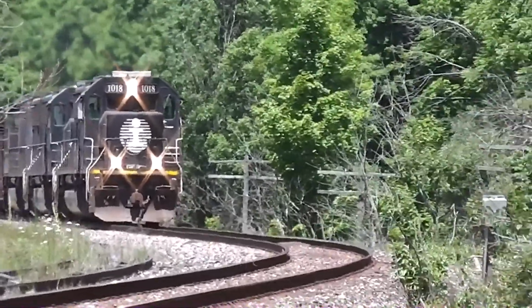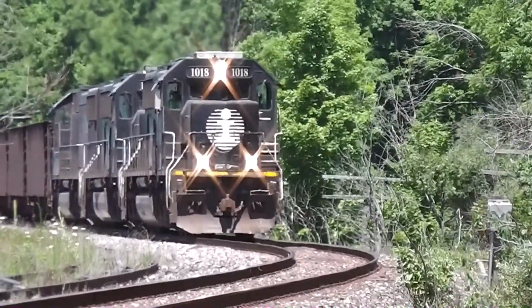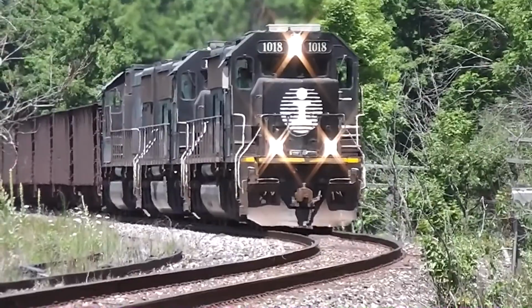Now let's watch as this trio passes our cameras, coming to a stop at RX for a track warrant, less than a mile to the south.